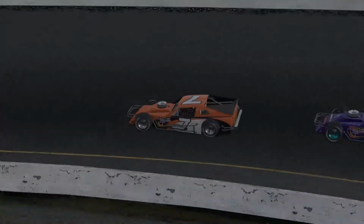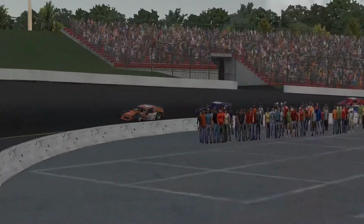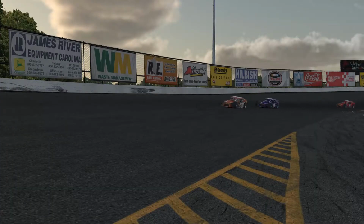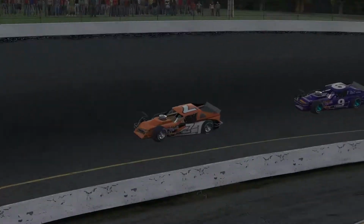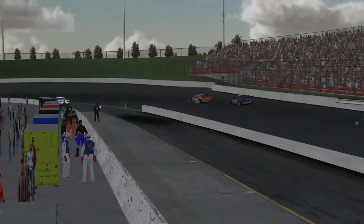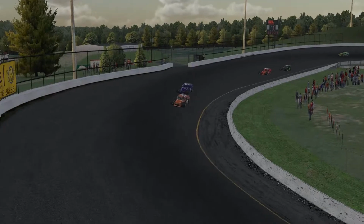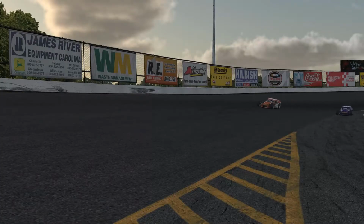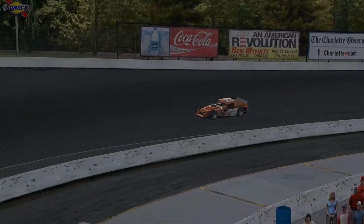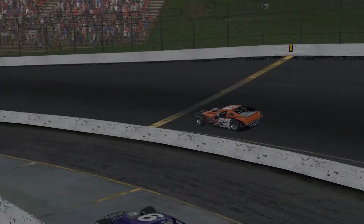Robert started the race in 6th place, so to come back and get a win from that is really good. Never give up until the checkered flag flies, guys. You never know when someone's gonna put too little fuel in their car and end up in the pits. That was the win, number 7 of Robert Tibbs. Brings it around for a little victory celebration.